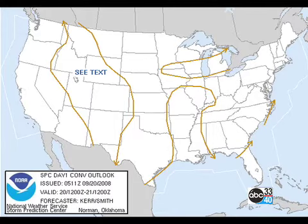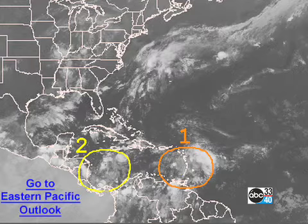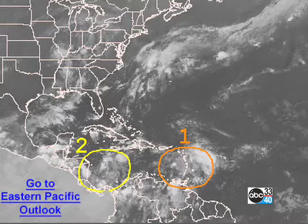Storm Prediction Center is not outlooking any specific areas for severe weather today for day one, although there is an area that they're mentioning in the northern Rockies. And day two, that area shifts a little bit further to the east, even though it's still pretty much in the northern Rockies. Tropics relatively quiet, watching two areas. The number 2 area there, probably not likely to see any development with it. The number 1 area, though, may have conditions becoming a bit more favorable for some sort of development down there, but any development would probably be quite slow.